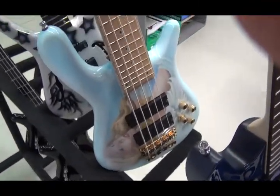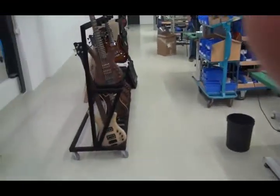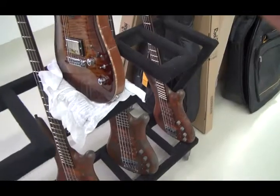Pretty rad. Hello, Angel Bass. Thanks for giving my Angel Bass some love. Rusty double buck Corvette. Bunch of them.